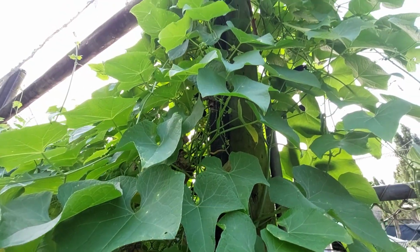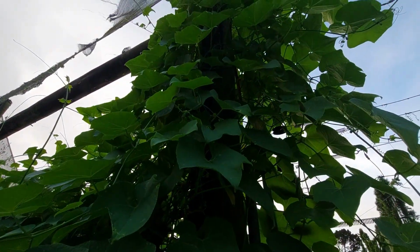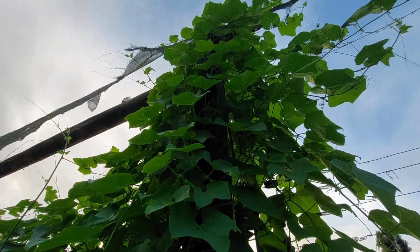We do a lot of things with that, especially this time of the year when there's not many other things growing in the garden, because our summer things are starting to come to an end, and the winter things we are just planting now, so they're not really ready. So it's a great way for us to have some food in between that period.